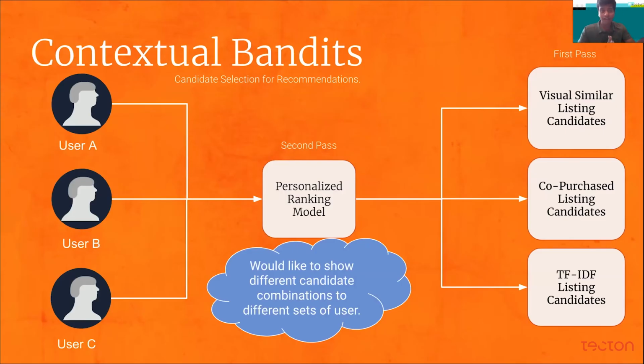Okay, so diving in. So the problem is candidate selection for recommendations. On the right side, we have a first pass candidate selection. So we have different candidates, like visually similar listings, listings purchased together, or TF-IDF listings. These could have been generated with different algorithms. Visually similar listings have been generated with embeddings. Co-purchase listings have been generated through a co-purchase matrix or count. TF-IDF is traditional information retrieval.